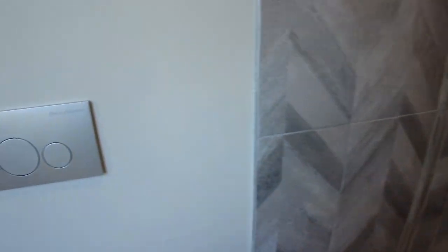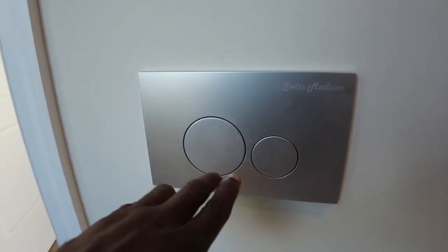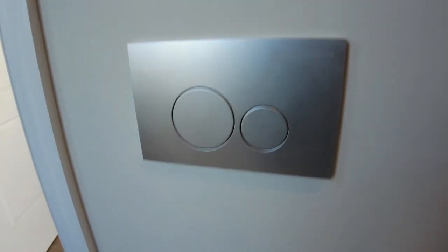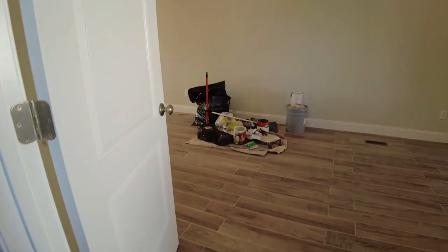Speaking of special touches, look at this, ladies and gentlemen. You've got a big button there and you've got a little button there. I'm going to let you figure out exactly why you would use the big button and the little button, but we do of course have the European styled throne there in this bathroom as well.